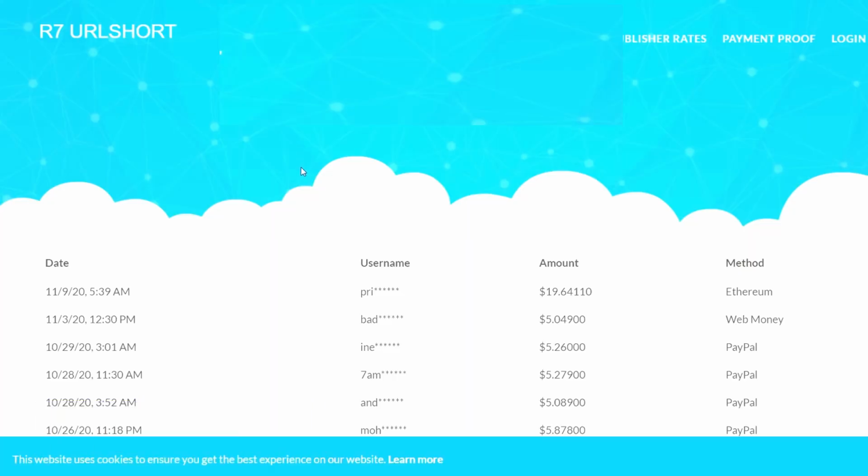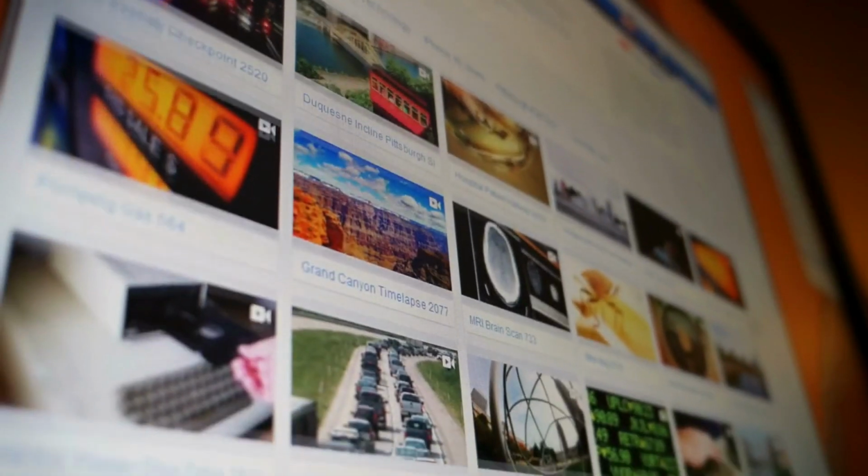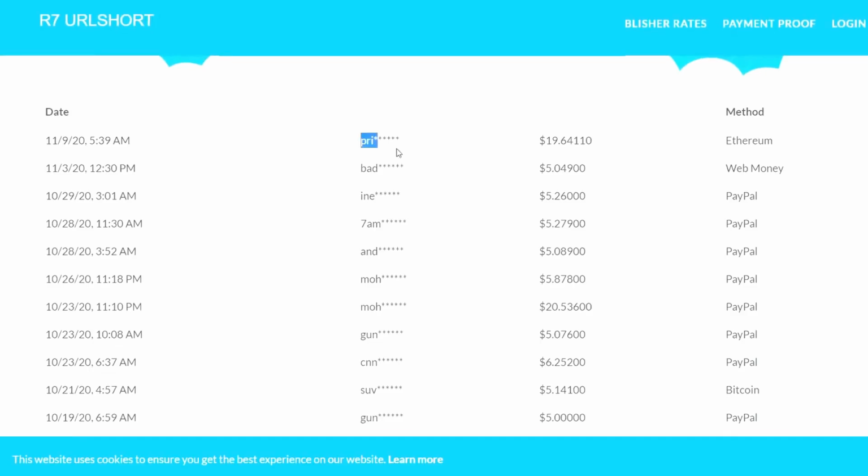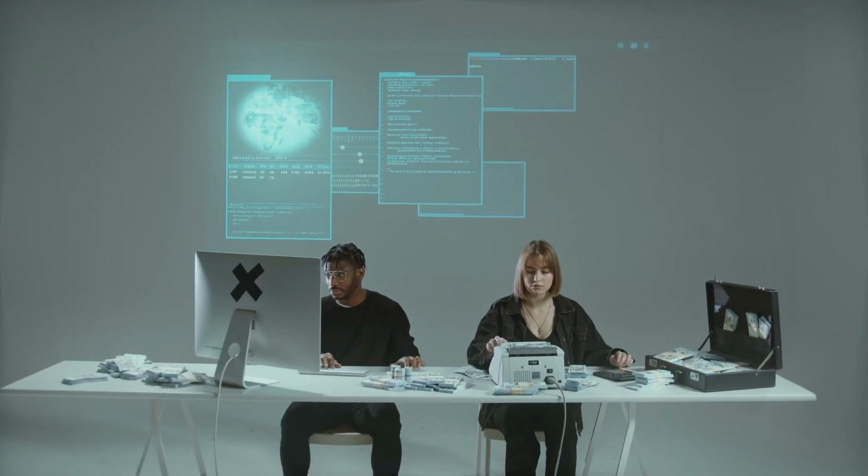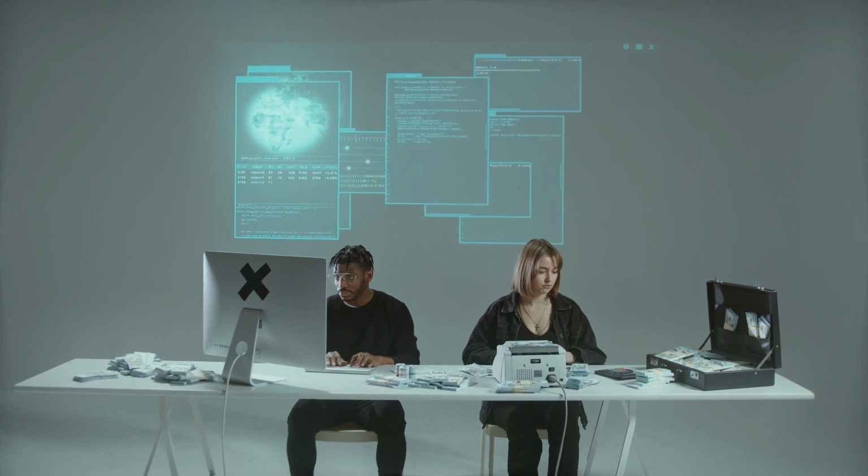It can't be that easy. I can hear you saying through your computer right now, or whatever device you're watching this on. Well, check out these payment receipts from people who have actually used this strategy, and they come from all over the world, so geographically it doesn't really matter where you are.